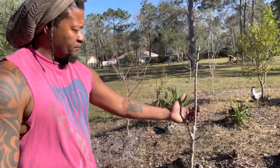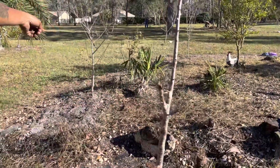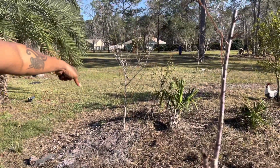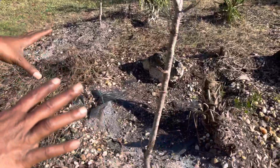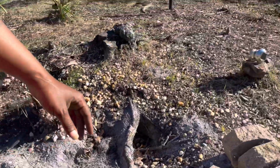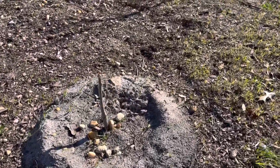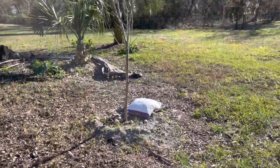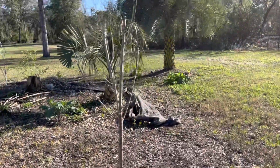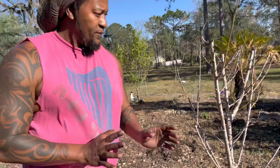This tree has been this size for 8 years. That tree has been that size for 8 years. Now remember, if you look down here, I just planted these probably about 2 to 3 weeks ago. All of these that are here, the stone fruit, let's walk them along and show them, honey. This is going to be their new residence, right here. Now I'm going to show you guys where they came from.